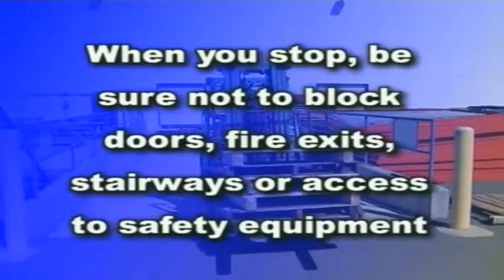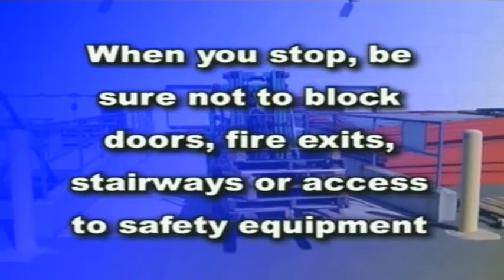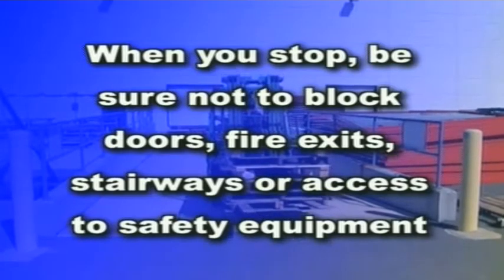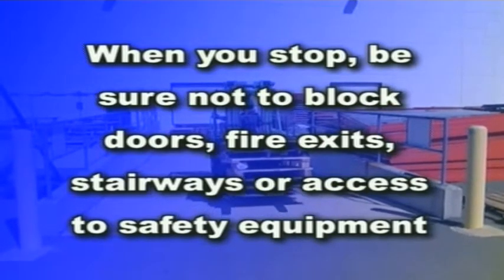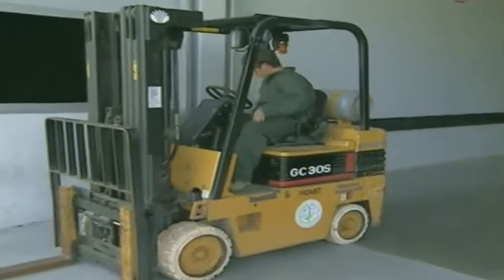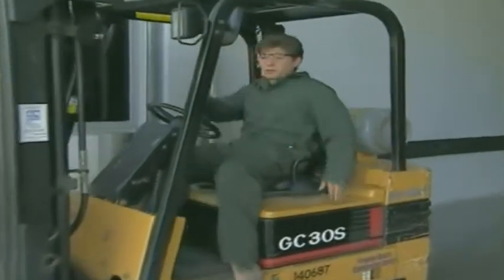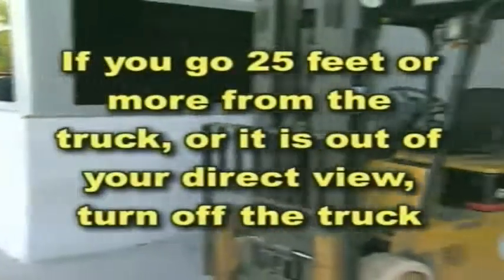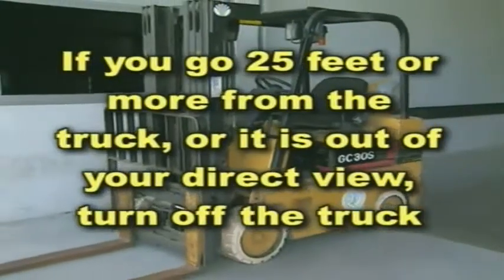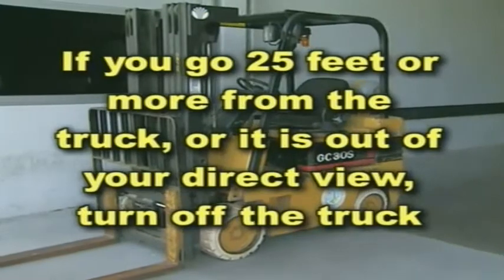When you stop the truck, be sure not to block doors, fire exits, stairways, or access to safety equipment like fire extinguishers or emergency showers. If you leave the forklift, lower the forks, put the controls in neutral, and set parking brakes, not just the service brakes. Chock the wheels if you're on an incline. Remember that if you go 25 feet or more from the truck, or if it is out of your direct view, you always must turn off the truck.